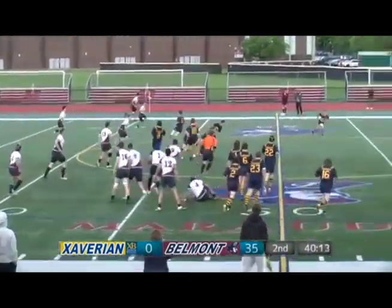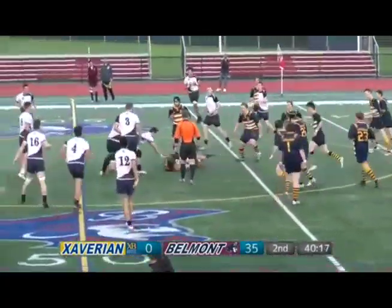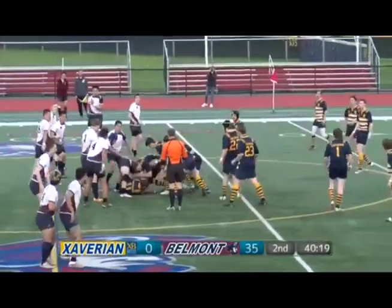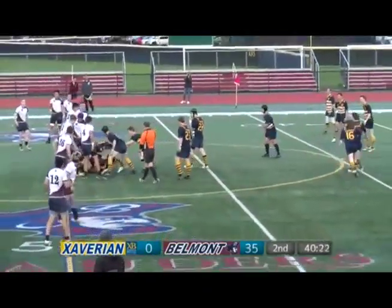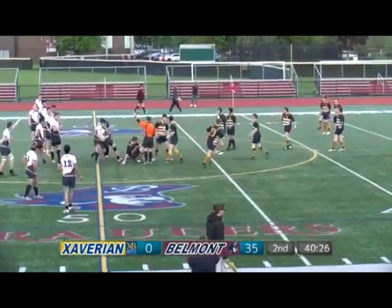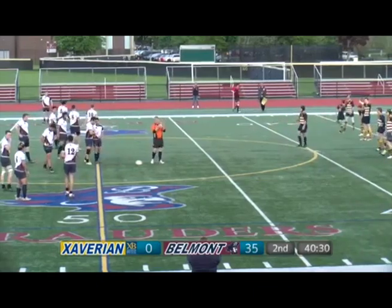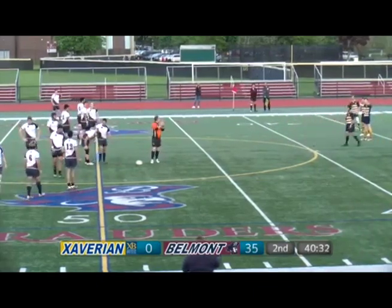Belmont wins the ruck and the little chip through. Zavarian cleans that. Oh, Mo meets him, that's a great steal. Great steal. Who is that? It's John Campbell working hard to get that turnover.